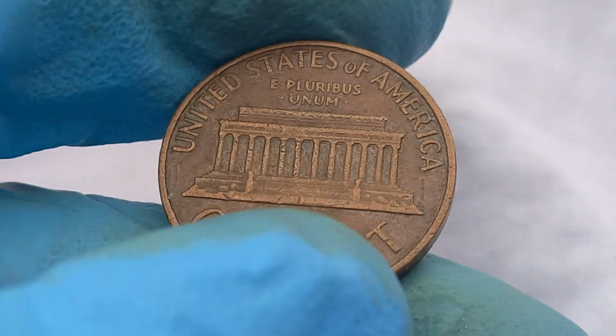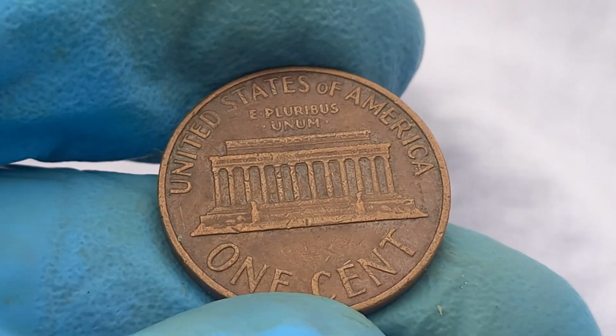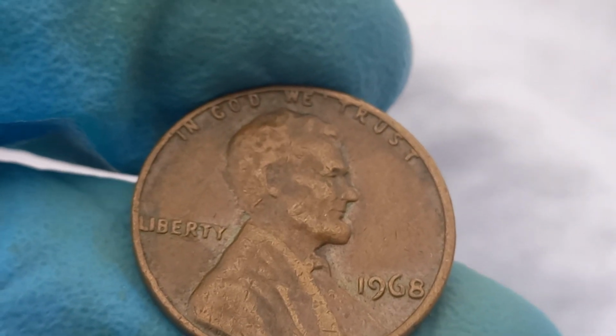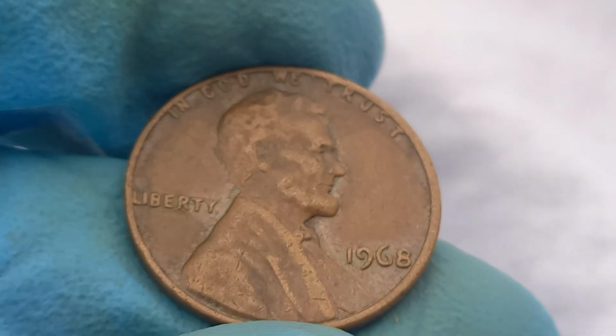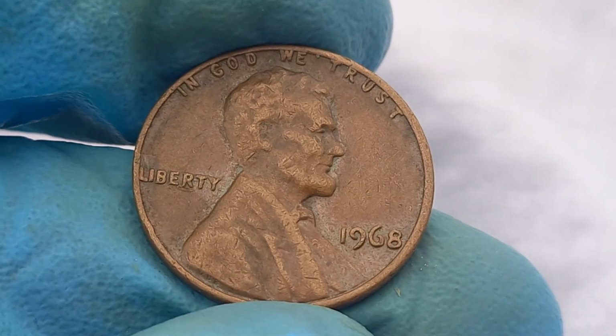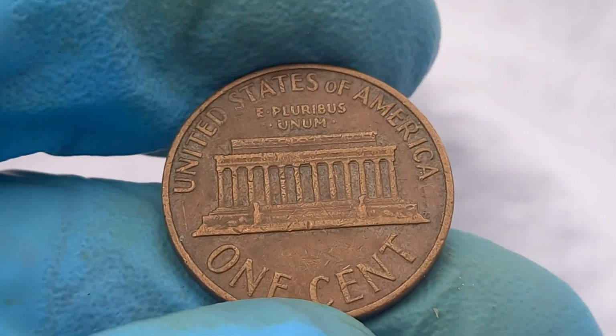Think about that. A coin most people would toss into a change jar could fund a retirement, pay off every debt, change a family's destiny forever. One man's pocket change became a $1 million miracle. And here's the part that keeps collectors awake at night. Most people who held this coin never even knew it. They spent it on gum, on coffee, on gas, never realizing they were handing away a fortune.